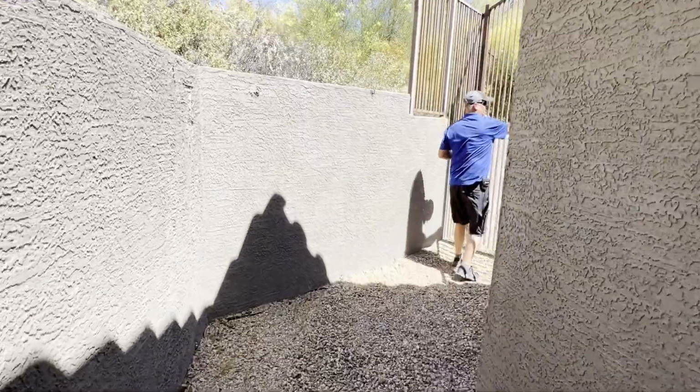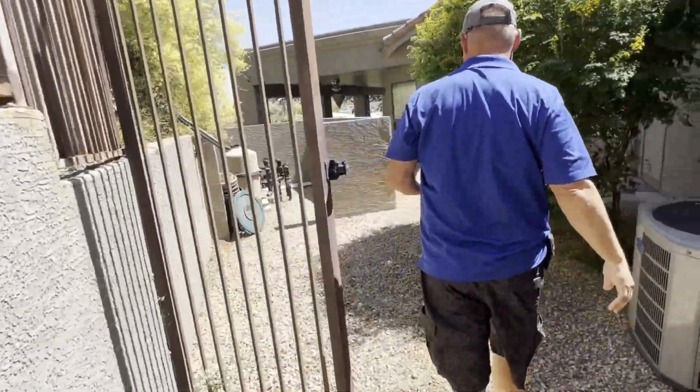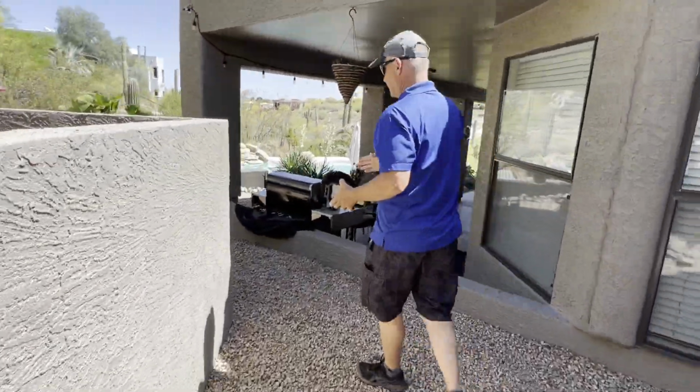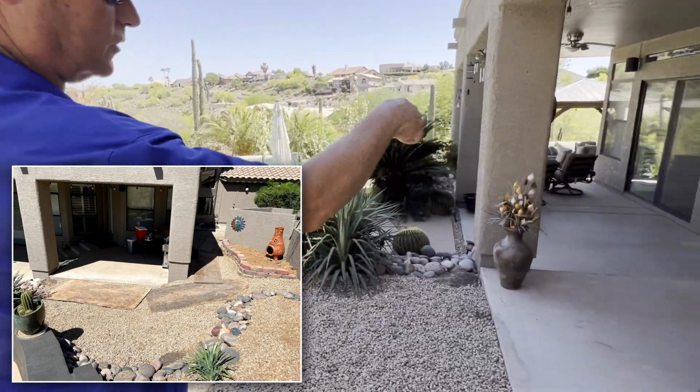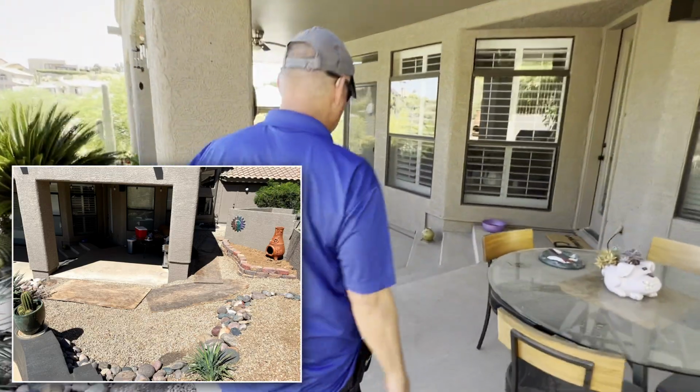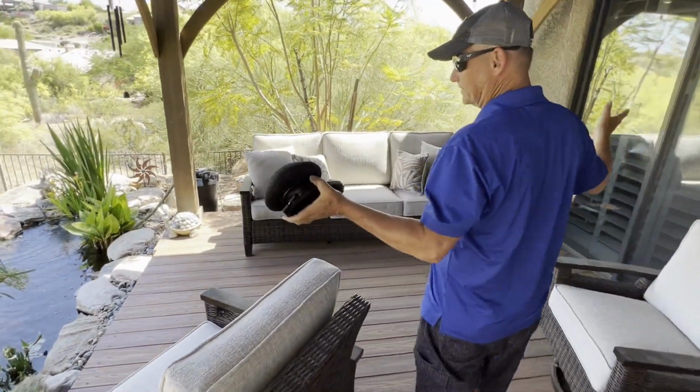So everything that built the pond came through here. Came through here. Yep. We go right at it. Come back around this way, and then there was no way to get at it from here, so we had to come on the patio and go down these steps. Hi there. This was not here. He built this after the pond. I love this. It's a little sanctuary, man.